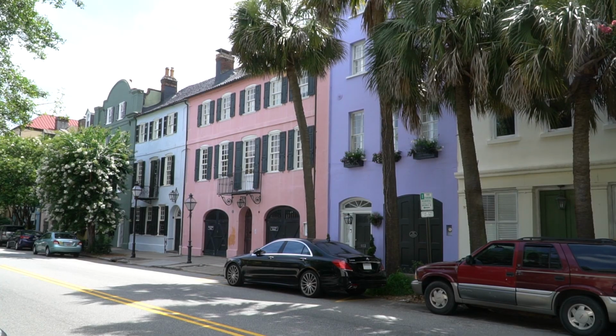Well, I went down and checked out Rainbow Row, which is a bunch of pastel colored houses. Walked down past them, took some pictures, walked all the way down to Battery Park, which was really nice and relaxing. Basically hung out there for a little bit before I turned around and walked back to my car.